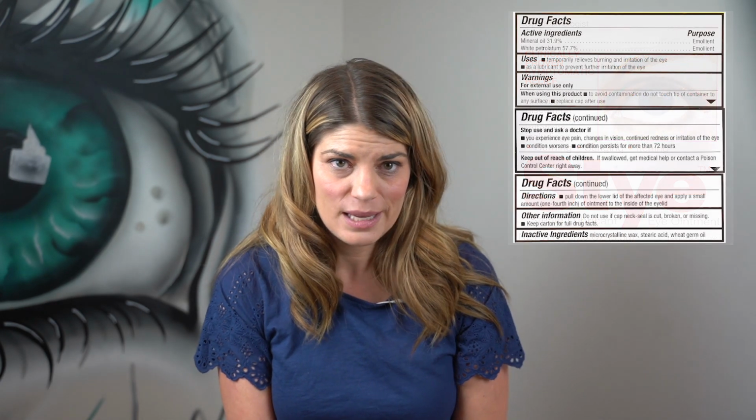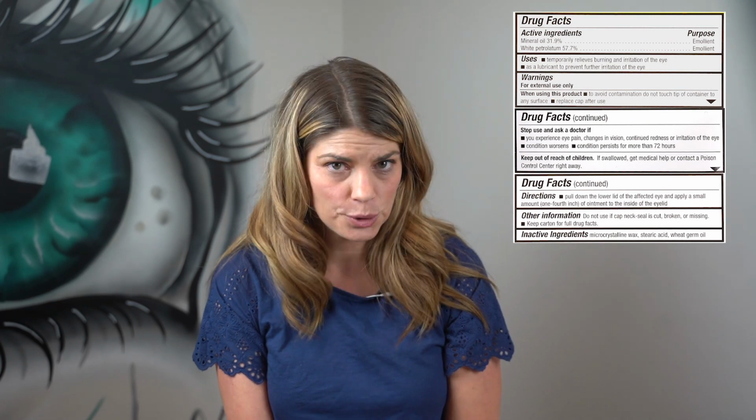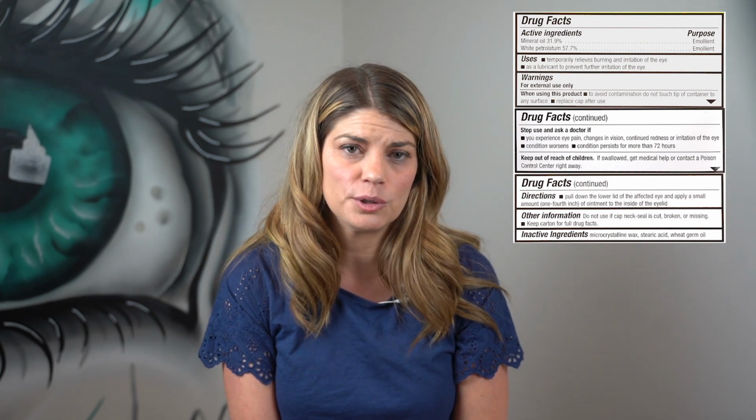Over-the-counter remedies like this one exist. So I'm going to put this up on the screen. This brand is Stye brand, and it's advertised as an eye ointment, and that's exactly what it does appear to be. It contains mineral oil and white petroleum, which are both emollients and lubricants.